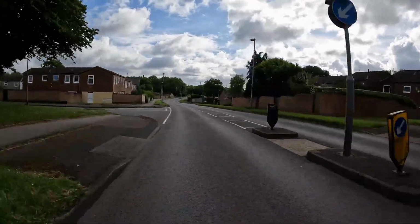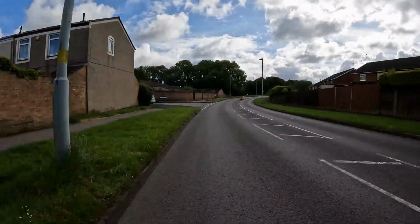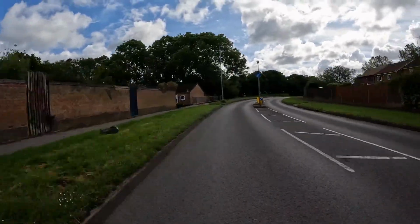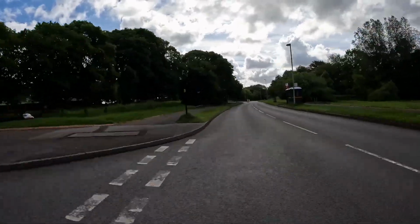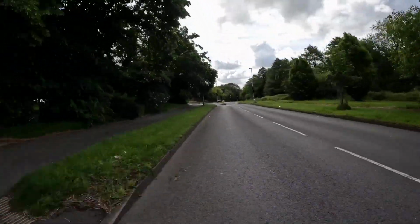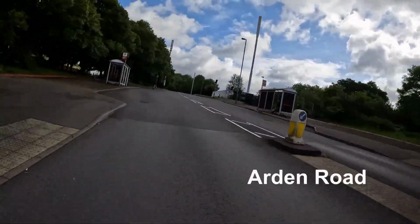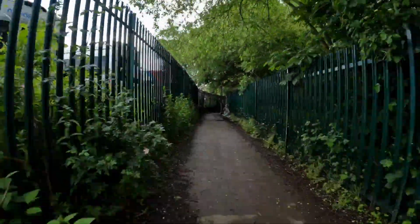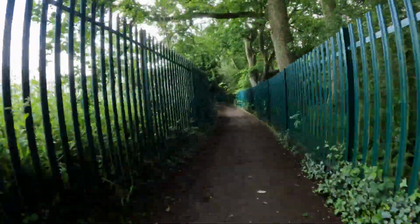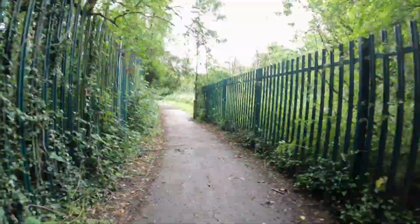Now we take a right here, and this road does feel quite busy. I mean, it wasn't busy when I filmed it obviously, but it feels quite wide, and I get the impression people might bomb it round here. You could always use the pavement, but we're going to take a left onto Arden Road and then cut into this little bit of Arden Walk, and this really, I don't know, to me feels like where the Ray Valley route would kind of start.